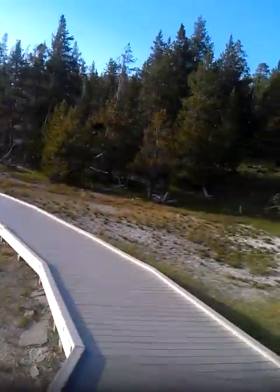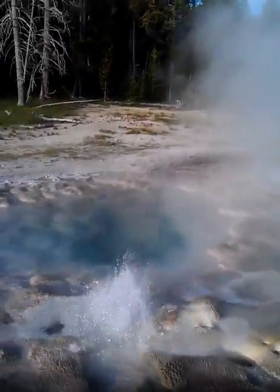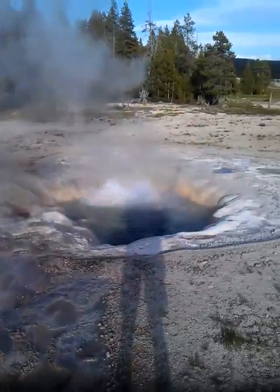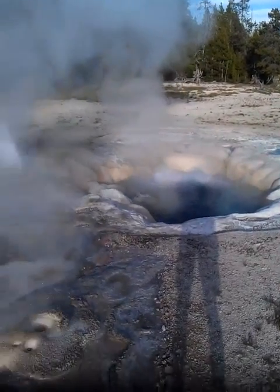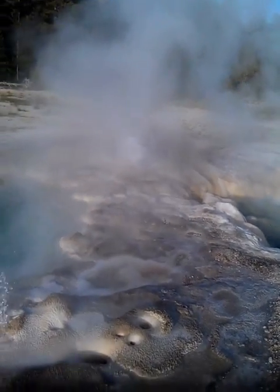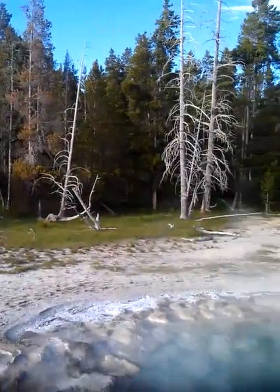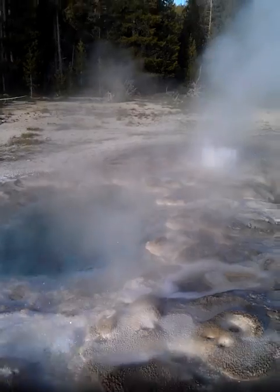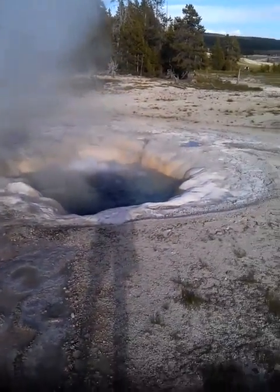This is Spasmodic Geyser because it's spazzy. Notice we're right on the wood line. Just looks like a nice hot tub, doesn't it?